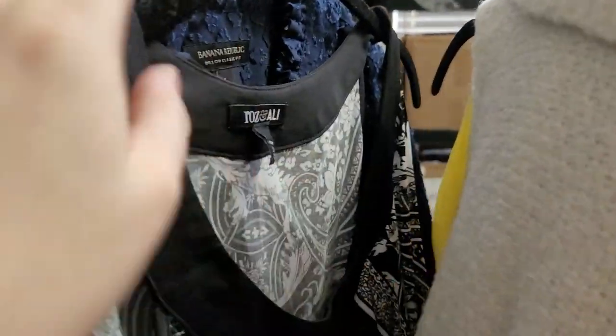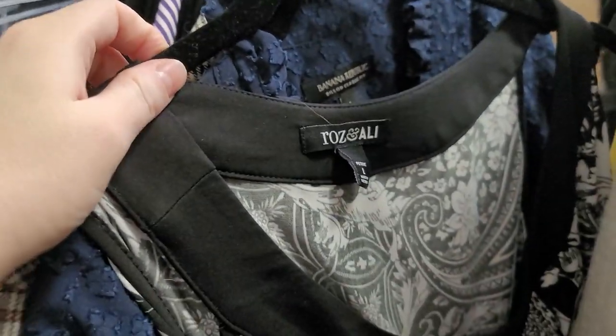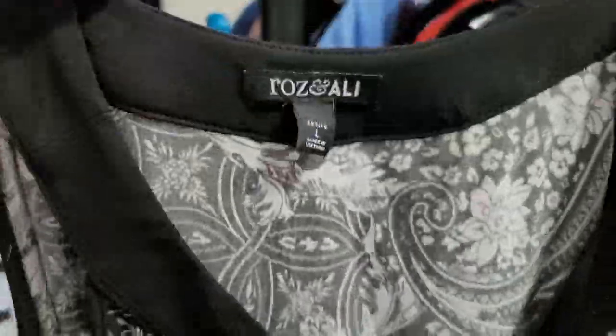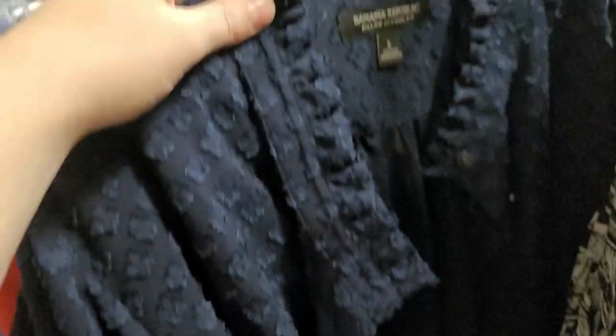All right, so next we have another Rose and Allie item. It's a size large. It looks like it's got paisley on it. It's a black paisley top. It's a split top. It's really pretty. This is a Banana Republic Dillon classic fit large button up, but it's like a see-through kind of button up. It's really pretty. I like it. It's really unique.